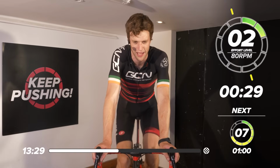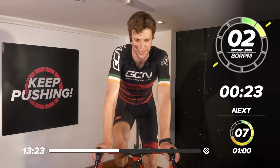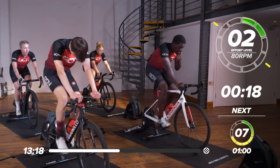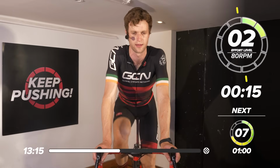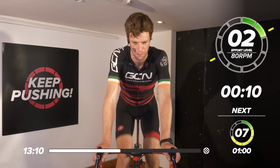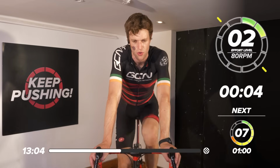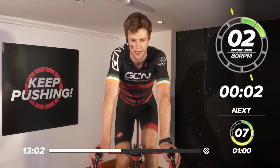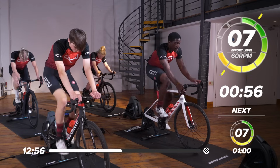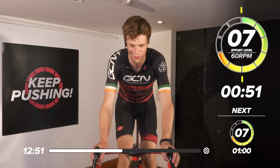Right, we've got 30 seconds left. And we're going back into it, starting off with that low cadence effort, 4 minutes, alternating high and low. Okay, right, let's get into it. Low cadence to start off for a minute. Really drive down through the gears.